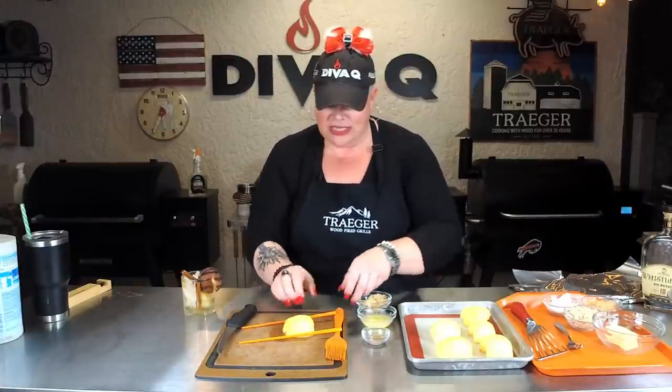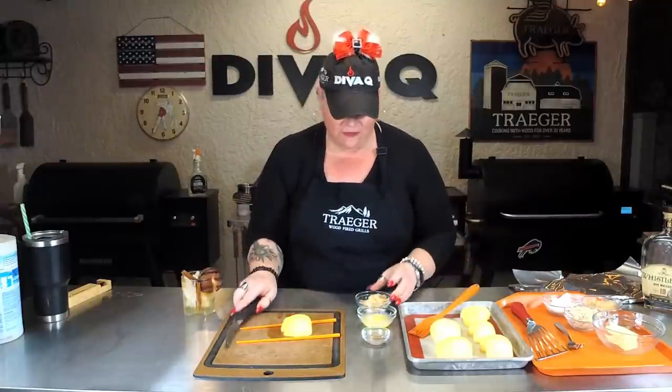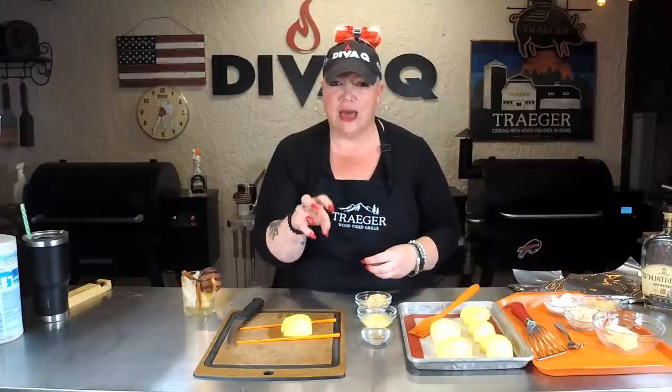So here's a tip. I've got a cutting board here. I've got a brush. I've got a sharp knife. We're gonna get into some deliciousness to actually coat these apples with.